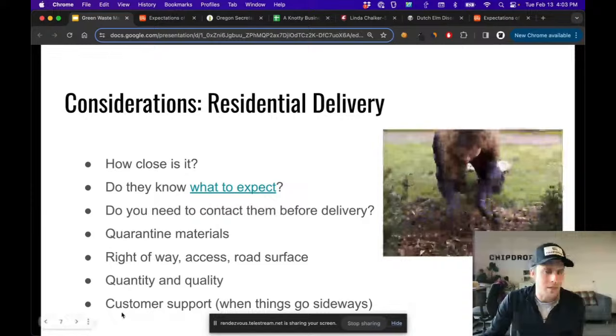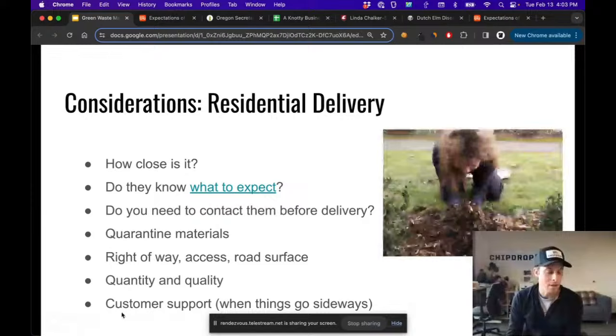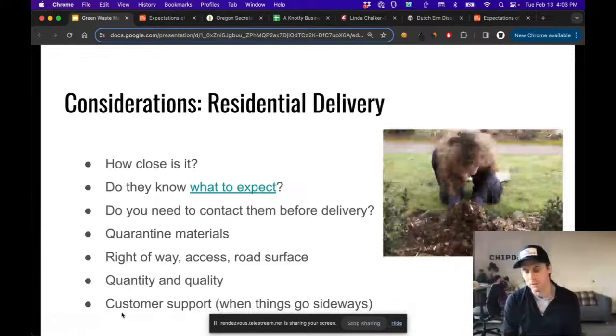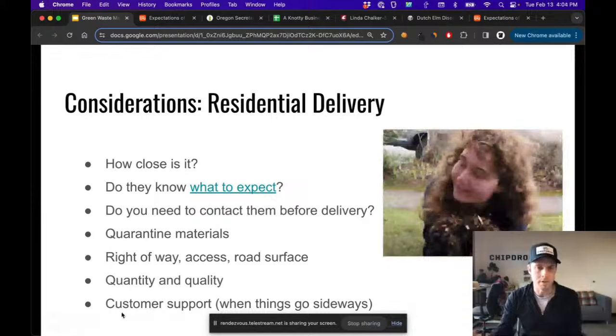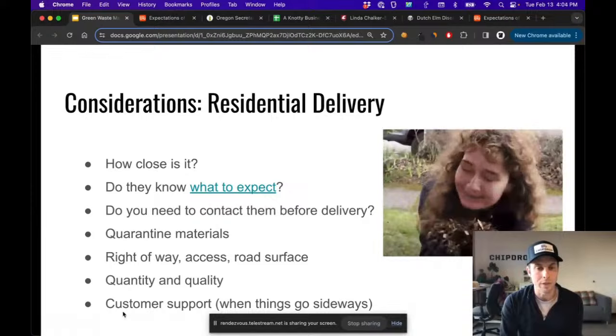So when things go sideways, when the customer's not happy, when you drop the wood chips off and the person's very upset, what are you gonna do? Definitely wanna plan for the worst because it may happen. When you use ChipDrop to do this residential delivery, we provide first tier customer support. So any complaints you get may go straight to us by default. The homeowner may contact us first, or they may contact you and you can always refer them back to ChipDrop. Just say, hey, contact ChipDrop first. And we have a process for dealing with complaints. It is common. Most of the time it's just the person didn't read what they were signing up for.